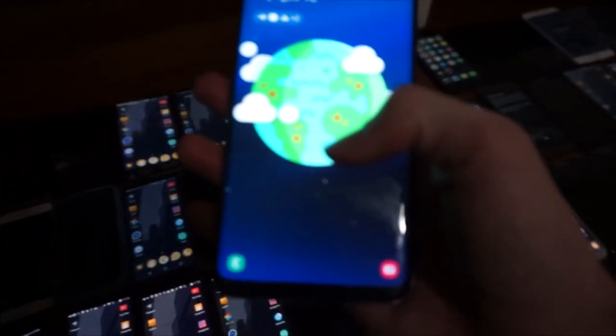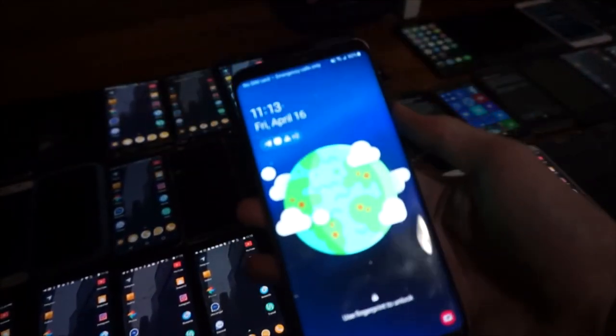We got ZTE, LGs. What's that? That's a Samsung A20 that does not work. The screen's busted on it. That's another ZTE. My crown jewel of the collection, if I can reach it. Yep, my S9 Plus is the best phone in my entire collection besides, of course, my main phone.